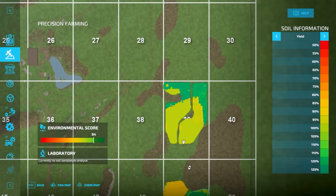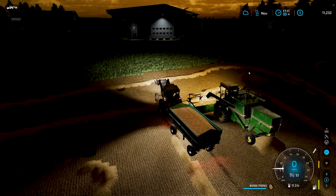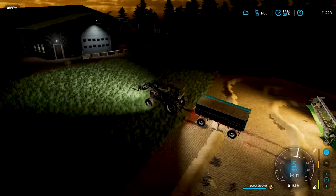Yield was about the same on both, so not too bad, but we got a little bit left. But lots of money in inventory. Very excited. We got this filled up, probably a little bit left in the trailer. We'll get this dropped off and then we will finish the cultivating and get prepped for December.